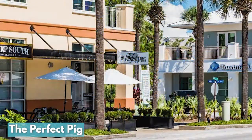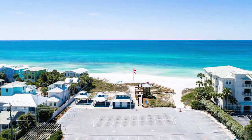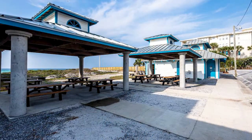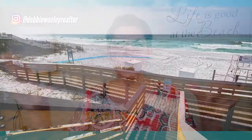Now around the town center, more towards the street, 30A being here and 393 being here, they have all kinds of restaurants. So you have coffee shops, you have the Perfect Pig, you have Pizza by the Sea, and right across from that is where the fabulous regional beach access has been built. There's 2 of them, but the one that's right across the street from Gulf Place is wonderful. It's got all kinds of parking. You've got bathrooms and showers. It even has an observation deck where you can go up and do all your selfies and Instagram things. When you get to the top of this, it's a panoramic view of the Gulf.